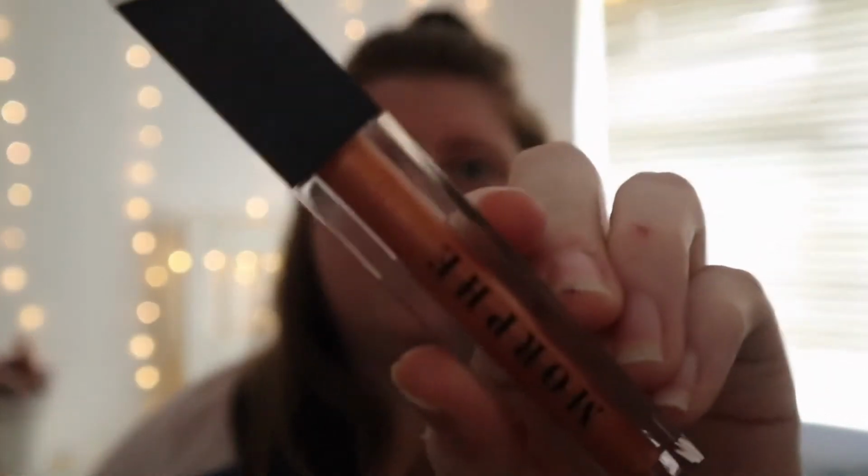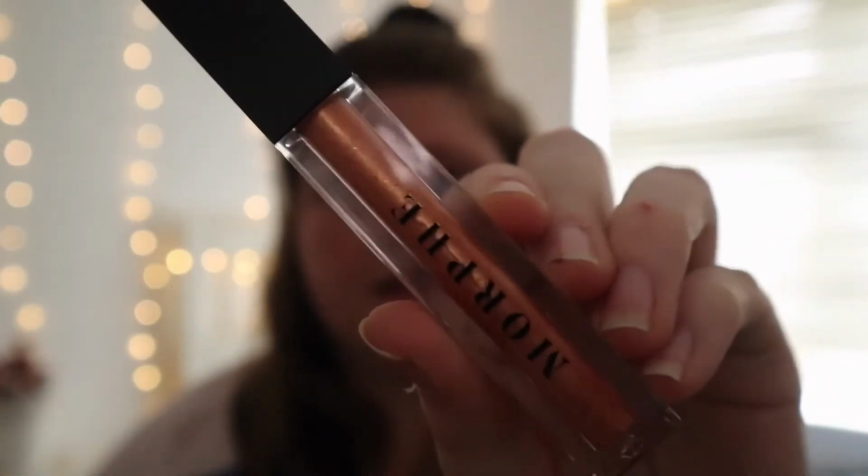Their lip glosses, I think they're £10 each normally, so to get this whole thing for £15 I was happy. You got Sunnies, which is one of them ones that has shimmer going through it, and then you also get Sourced, which is a lot darker.